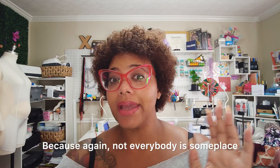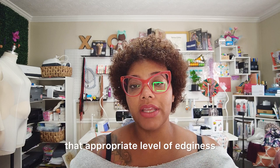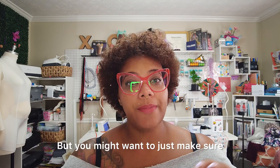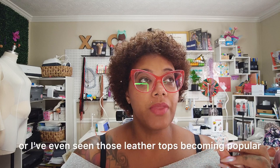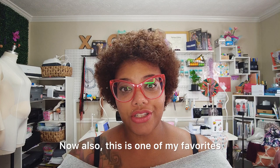So if you are hot natured, it just might not be in your best interest to go ahead and get that leather on. Or you just layer it on the bottom layer to give that appropriate level of edginess that you're going for, right? So for you, if you are hot natured, a la me, there is no judgment, right, for the sweaty girlies. But you might want to just make sure that underneath your leather jackets, or I've even seen those leather tops becoming popular, that you have enough underneath so that if you need to take something off, you're still dressed appropriately. Okay, friends.